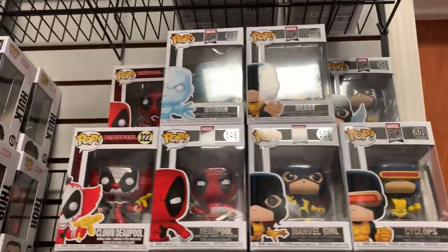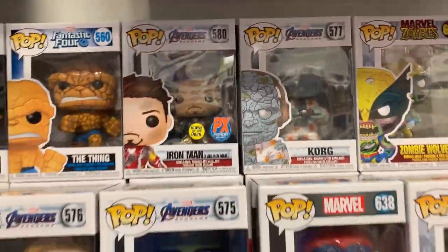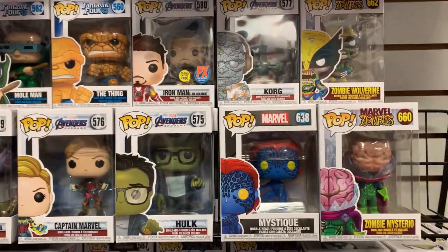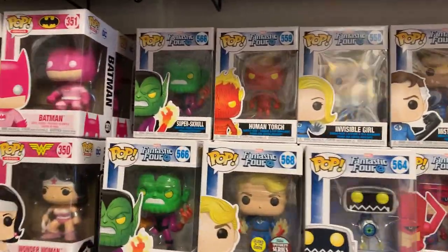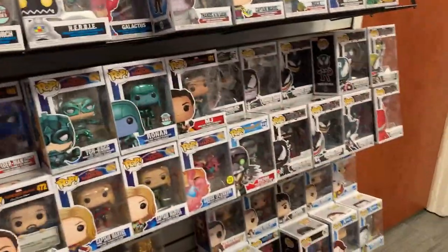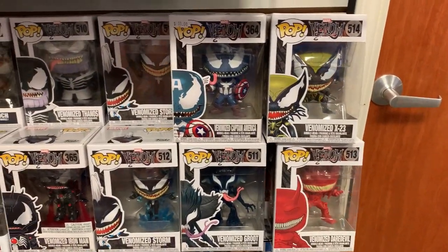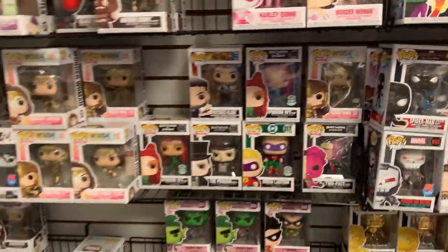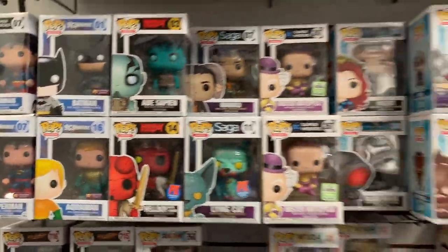All right, so we are in the heart of the Pops. Check out, we saw Zombie Mysterio. There's our Zombie Wolverine, Iron Man. We got Mystique. There's Captain Marvel. So all kinds of different Pops. Here's our Venomized, X-23, all kinds of cool. And we get some DC Pops in here. Got some Saga, so all kinds of different Pops.